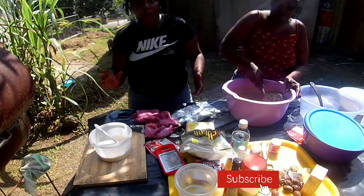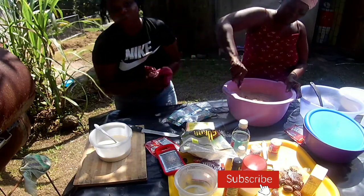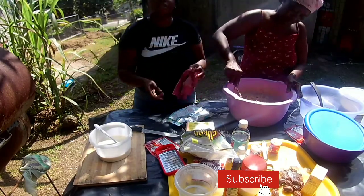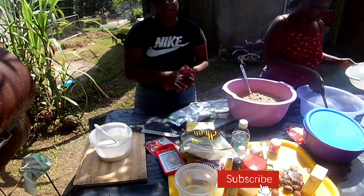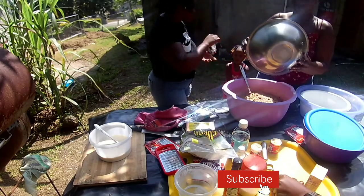So guys, this way we are doing, we have to taste as you go. Because we as Jamaicans, we don't use half of this, or one teaspoon of this, or a pinch of this. We just add the ingredients and taste as you go.